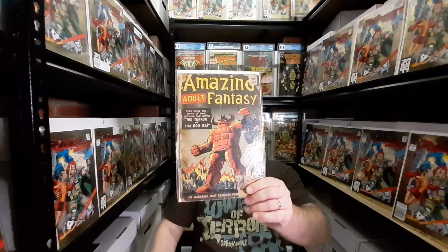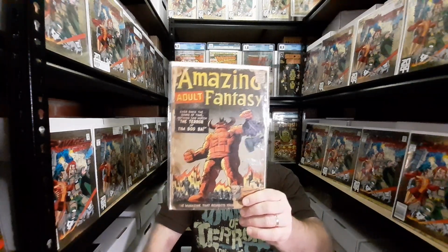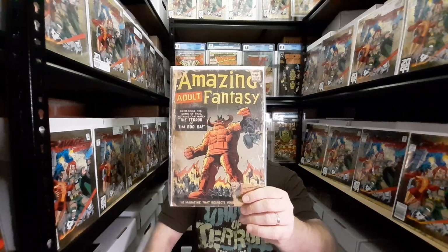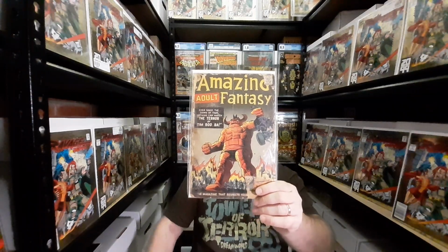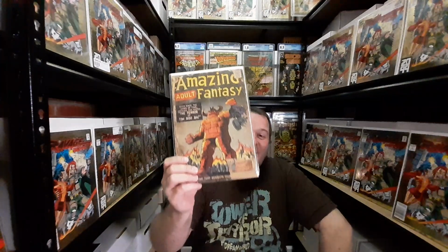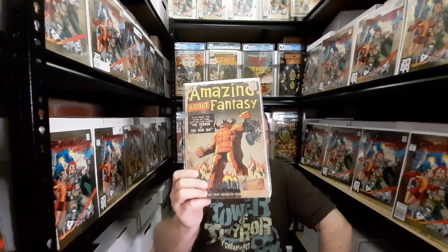So on the cover it says, ever since the dawn of time, nothing can match the terror of Timbubar. And I told my son that he is the older brother of Fatty Boombar. Dad jokes.